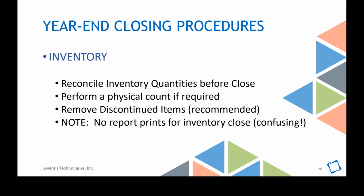So inventory, a couple procedures that you should run. Of course, you're going to run your physical counts and complete that and do all your inventory adjustments. You also should do a reconcile of all inventory quantities before you close. Again, an important procedure. Inventory reconcile is a critical procedure in Dynamics GP. If you are even a small company, you should be running inventory reconciles at least monthly. If you're a large company with lots of transactions, you may need to be doing this weekly.